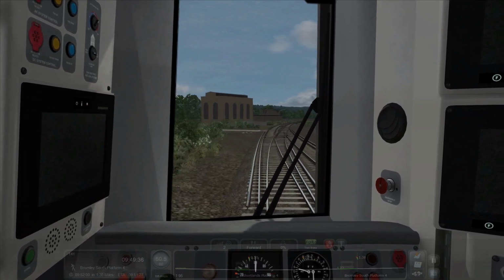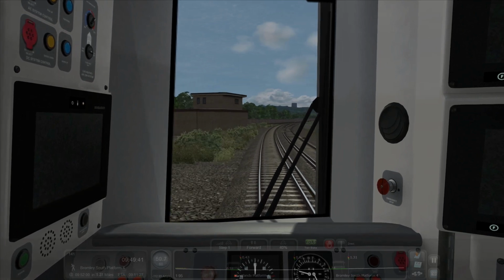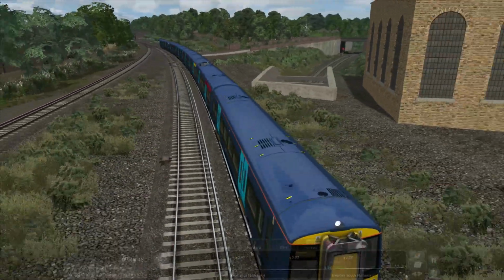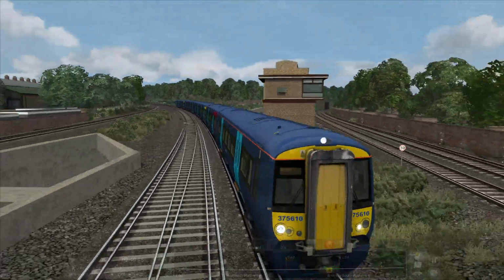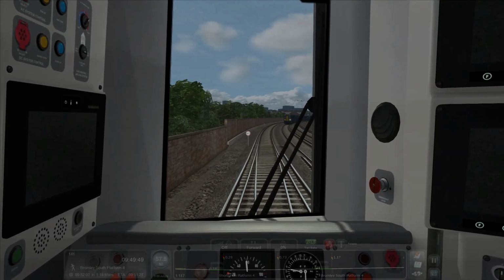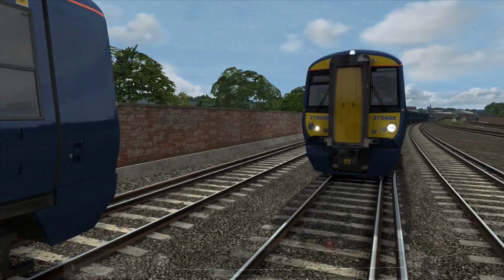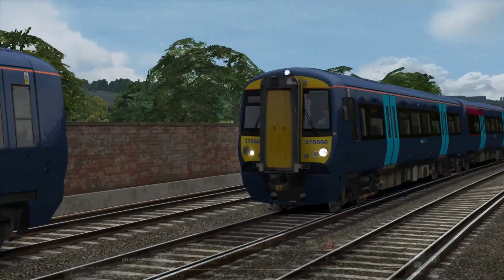Right. Power down. Careful, it's 1 in 95. Right, this is the line from. This is the Catford Loop joining us now. So that's where we diverted off last time, indeed. Right, here we go. 375 to spice up the action. Hello, 608. Very nice. Very nice indeed.